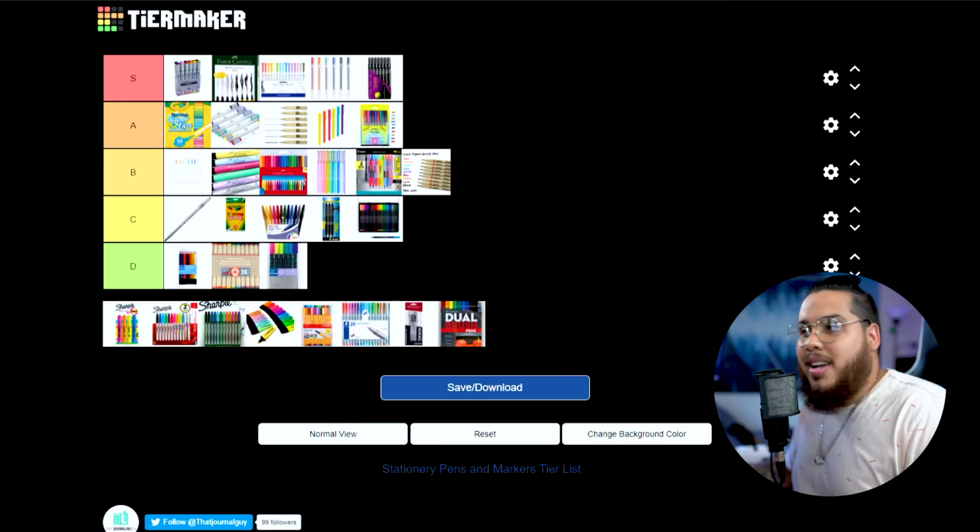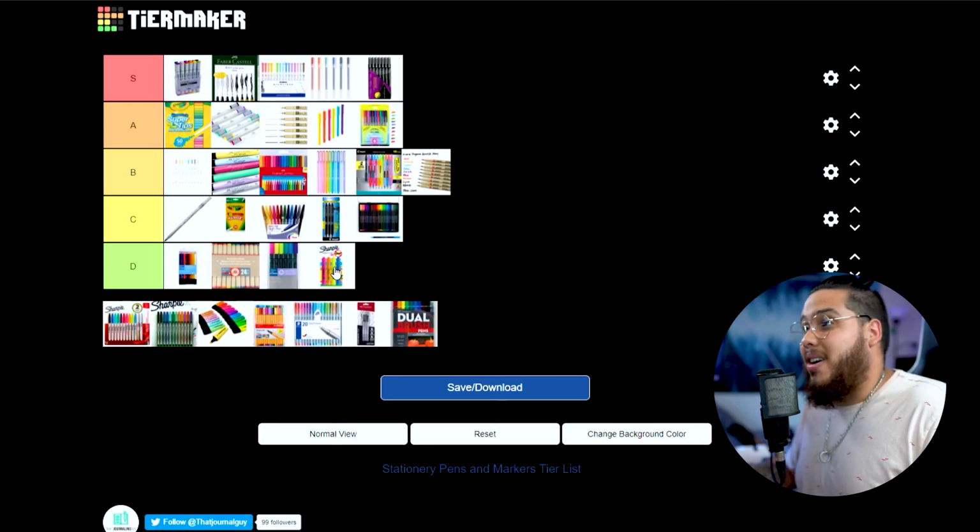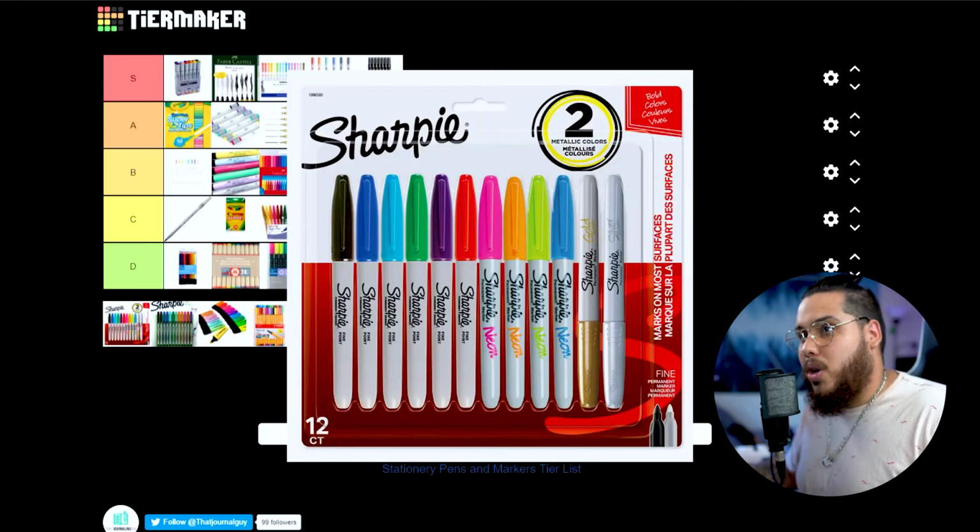It's that bad. Wow, I didn't think I'd put anything next to the artist loft. These were like the standard that you saw in high school and university. This is what people used. They shouldn't have. These are terrible. I think they're so bad. We're moving on.